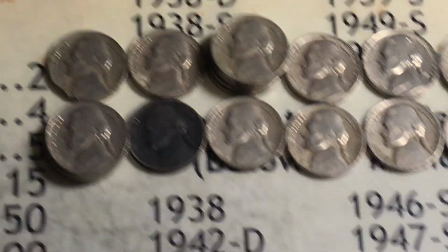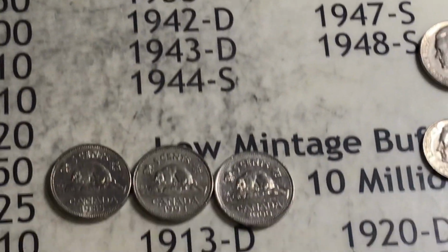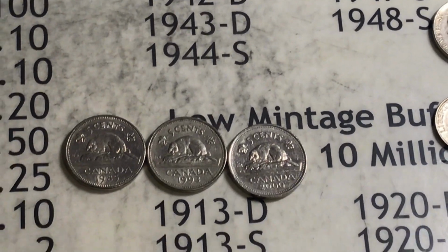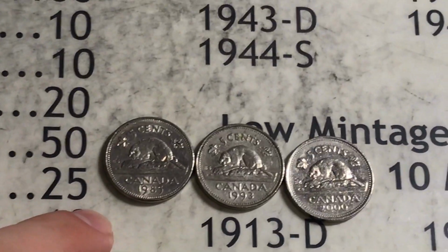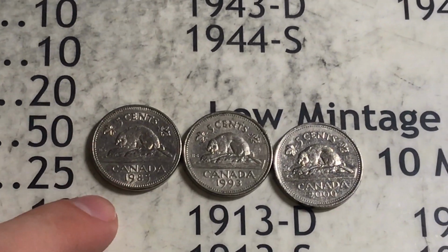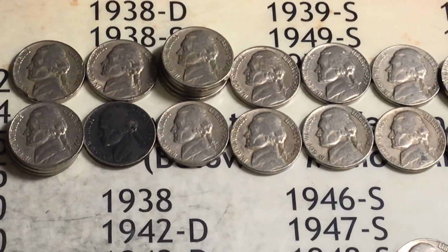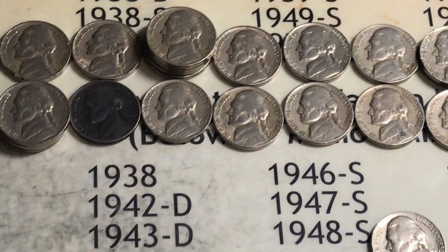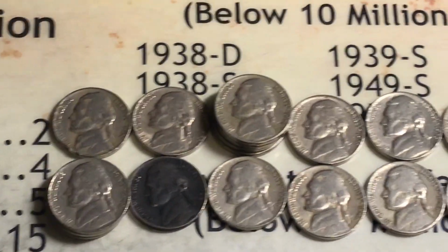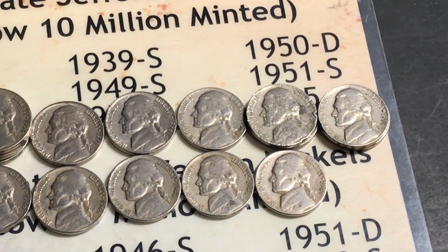We did get a war nickel. That's awesome. We got a low mintage coin, which is also awesome. Not too many Canadians, which I'm kind of pleased about, because if they were older I'd keep them, but like these ones, I'm not even going to keep these ones. But I'll be keeping all this stuff because I like that stuff. I like all the, you know, the pre-'60s coins. I think they're awesome. No buffalos this box, but hopefully we'll get some on the next box.